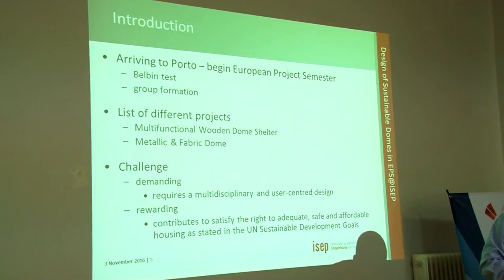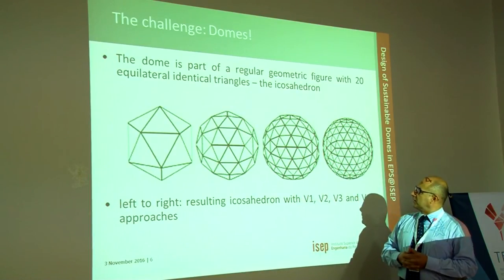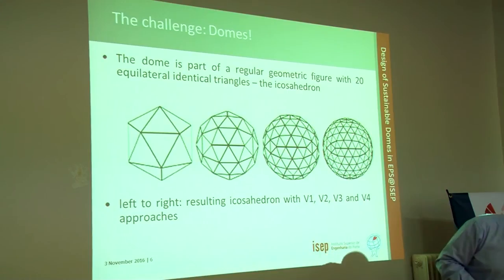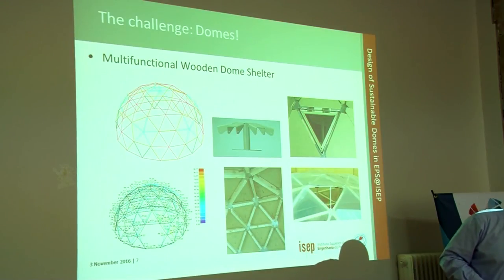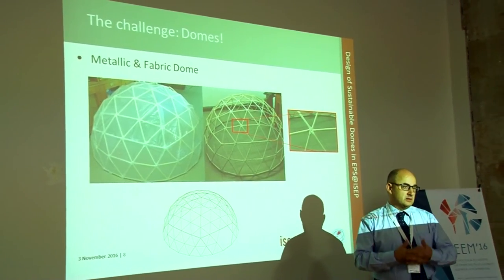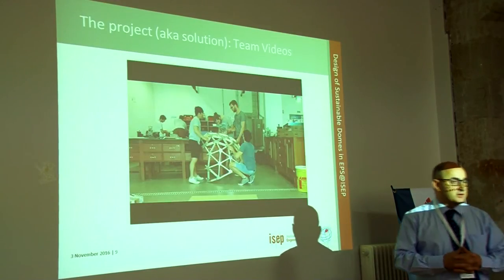So this is the introduction about this work. Let's see the challenges that we proposed to the students. The challenge is actually building domes. This gives you an overview of what a dome could be. It's a geometric figure. The first one was building a dome with wood, with a window and a door. And the second one was building another dome, this time using metallic materials, again with the same requirements of having a window and a door. So, these were the challenges, these were the solutions.